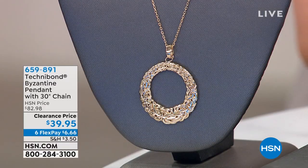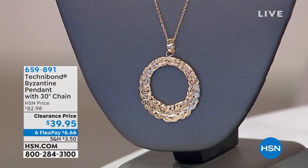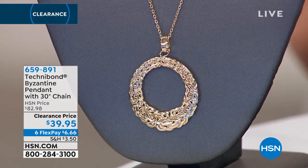So excited to have an hour of beautiful jewelry for you. Lots of items from our brands that we've had at HSN for decades, like Technobond, Absolute, Sevilla Silver. So let me give you a peek at some of the goodies that are going to be coming up in the show. Take a look at the Byzantine pendant with the 30-inch chain.